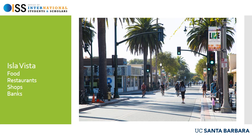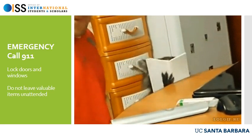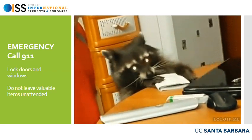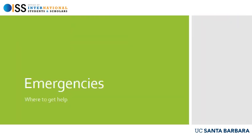Isla Vista, again, it's right next to you if you're living in apartments or private housing. Isla Vista is really close. There's lots of shopping, and we've covered that in other videos. Remember, once you get here, in case anybody takes anything, you want to keep your doors and windows locked. Don't leave your valuable things unattended. And if you do have an emergency, call 911.